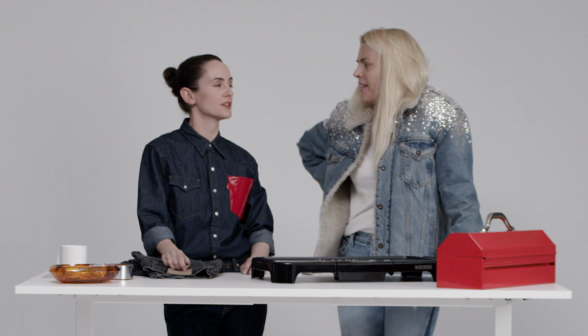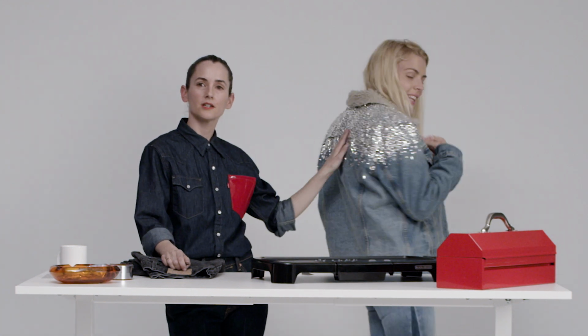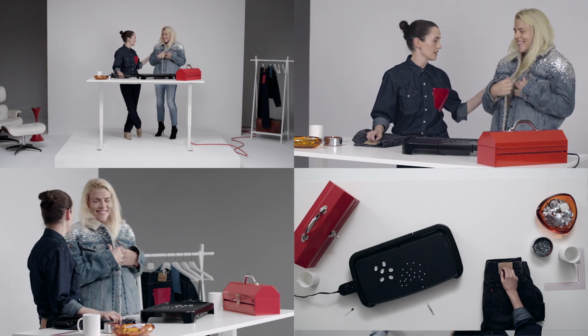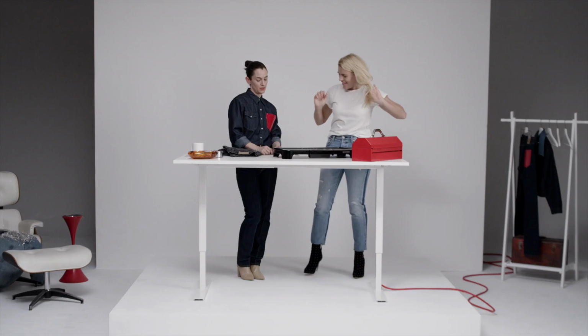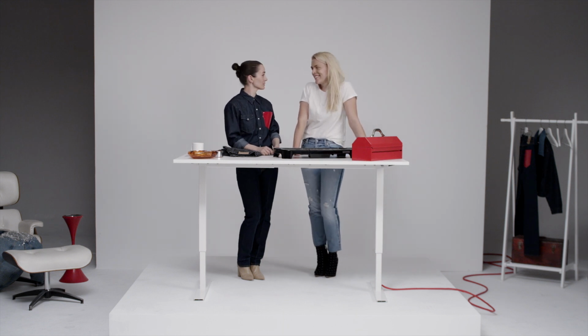And she is kind of the queen of crafting. Yeah, do you like my custom jacket? She took 3 years and bedazzled this jacket. Because Busy is so good at bedazzling, that's what we're gonna do today.